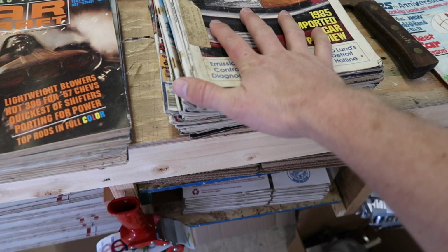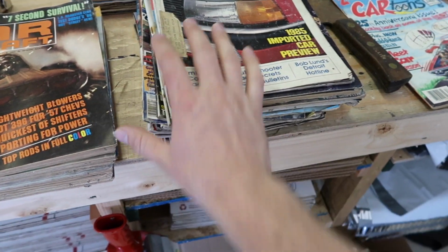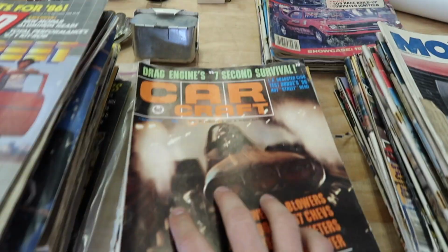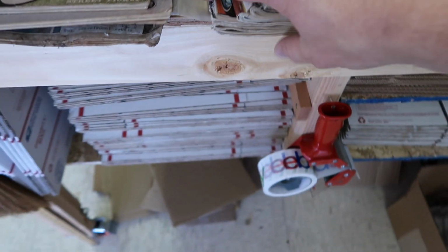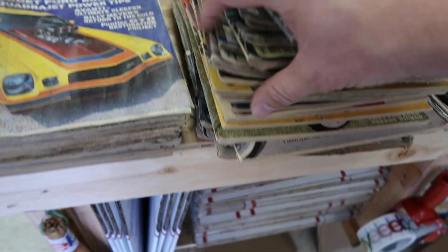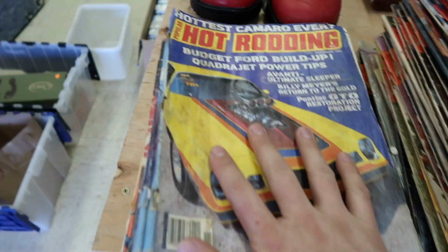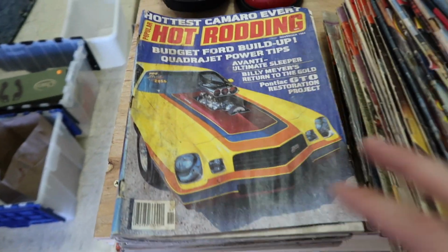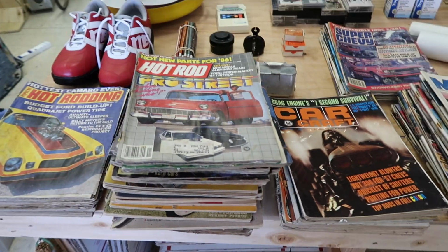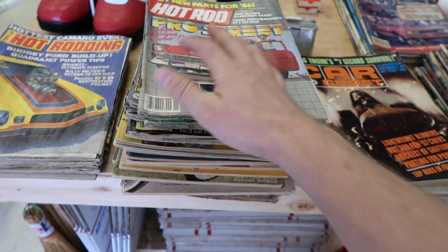Now I'm showing you all these vintage car magazines. This is a miscellaneous stack of random car magazines from the 60s on up to the 80s. This is a magazine called Carcraft. There's several in there, and this is the biggest collection. It's Hot Rod magazine, which is awesome, and there are quite a few in there. This is Popular Hot Rodding. I don't know how much these will go for. I might start them as an auction and see where they go from there.